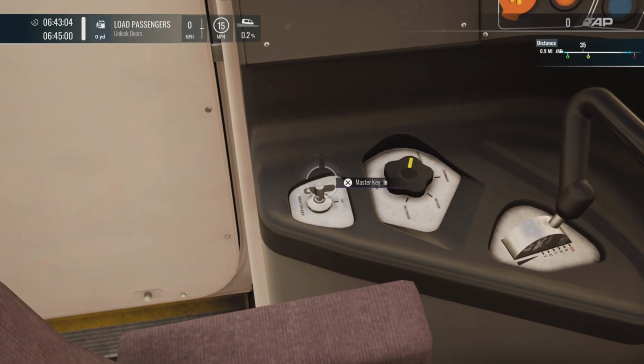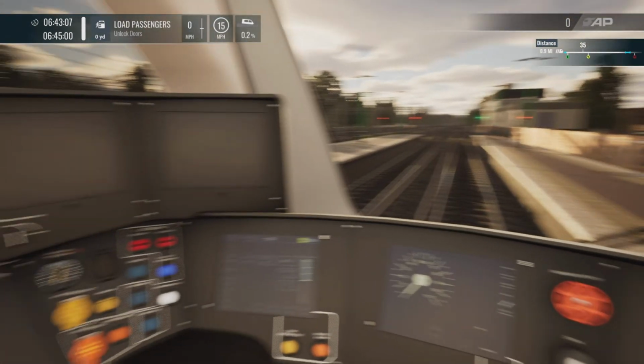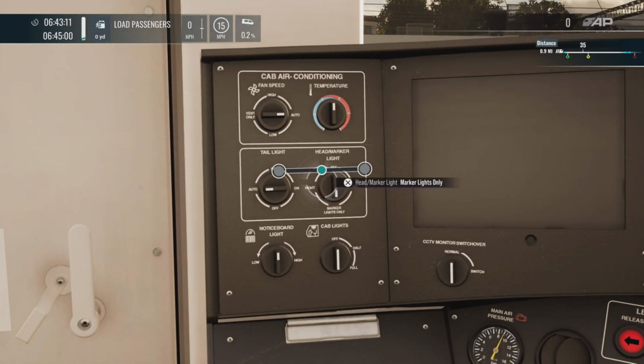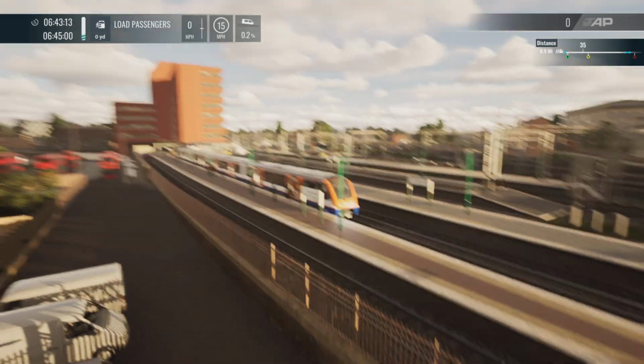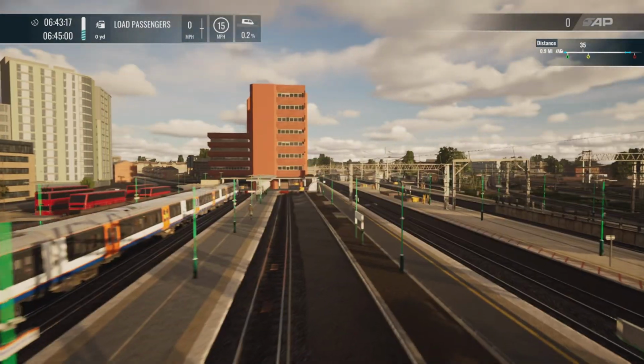I need to put that into in and that into forwards and open the doors on the right hand side. Doors, there you go. And then we also need to turn on the headlights. Cool, beautiful. This is Watford Junction. This is the northern terminus of the Lioness Line.